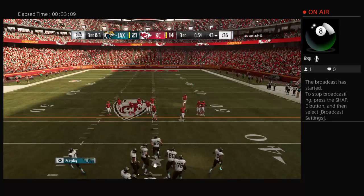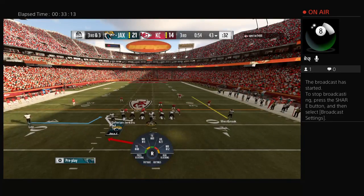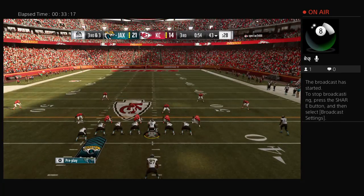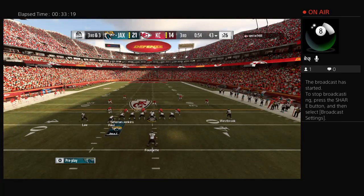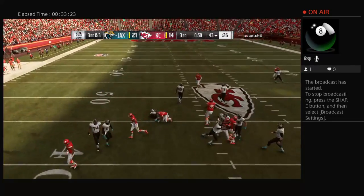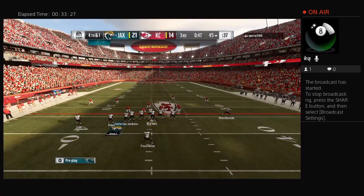The Jaguars on 3rd down. They've hit 2 for 4 thus far. This time it's 3rd and 3. Here we go. They'll try and run for it with Fournette. And he'll take this one up close to about the 45. 2 yards on the pickup there.